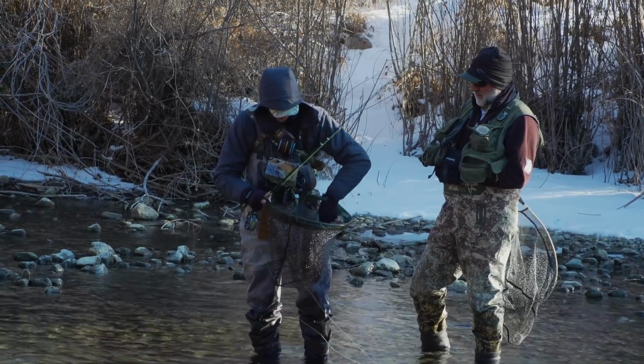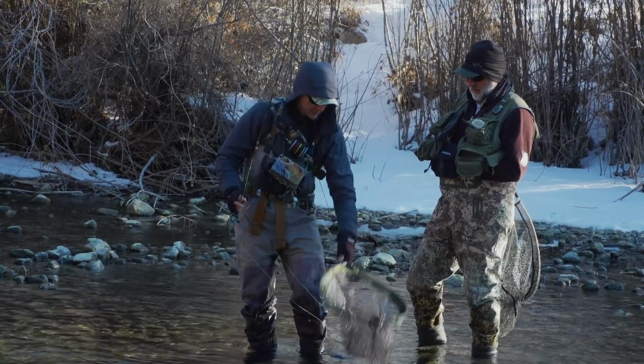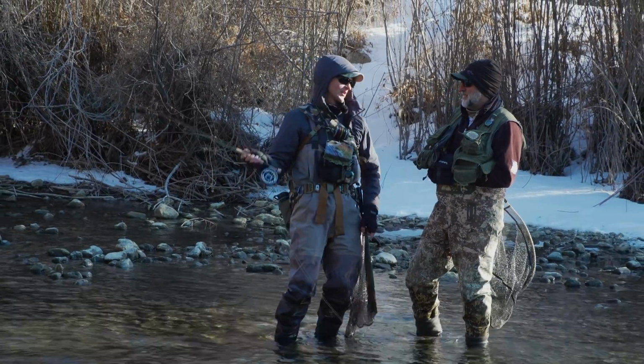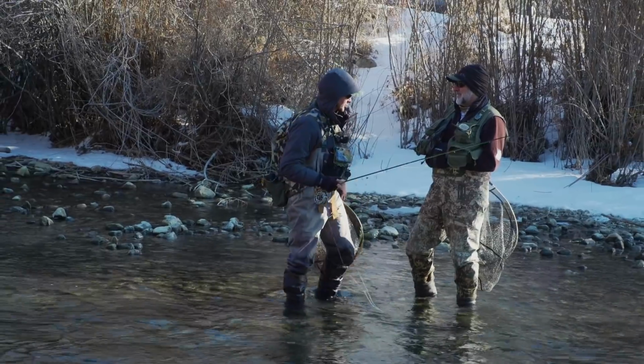Well, that might be the smallest brown trout of the day, other than the first one I caught when we were downstream. Let's just say the first one that was on camera ended up almost in the bushes.